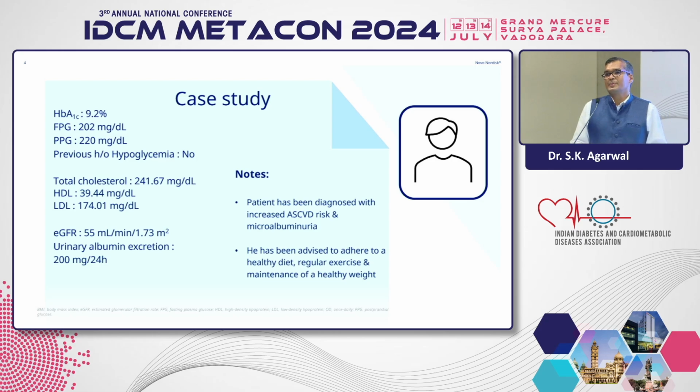When we look into his biochemical profile, his HbA1c is not in target range, it is 9.2. Fasting and post-meal glucose is elevated, and there is no history of hypoglycemia. There is significant dyslipidemia, and his eGFR is low, 55, which is stage 3 renal failure. He has been diagnosed with increased ASCVD risk and has microalbuminuria, you can see 200 milligram per 24 hours. And he has been advised a healthy diet, regular exercise and maintenance of ideal body weight.